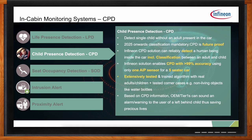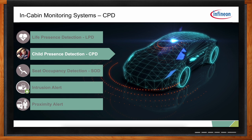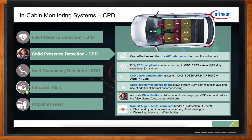This has also been extensively tested. There are over 300 NCAP requirements that we've tested this with, and it's extremely robust against non-living objects such as water bottles or other things within the vehicle. This is based on requirements from our OEMs and tier ones for these systems within vehicles. Right here, what I'm showing in the overhead compartment near the rearview mirror is where we would mount our 60 gigahertz radar sensor.